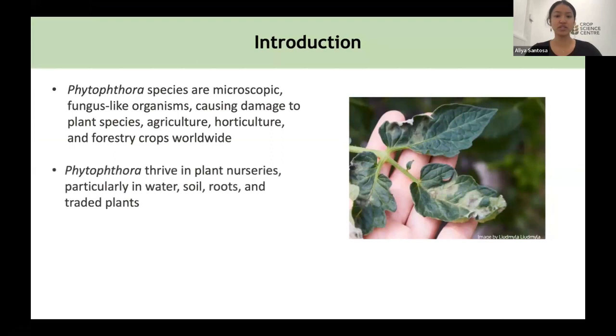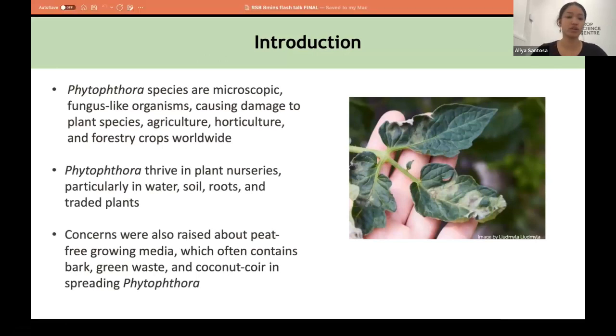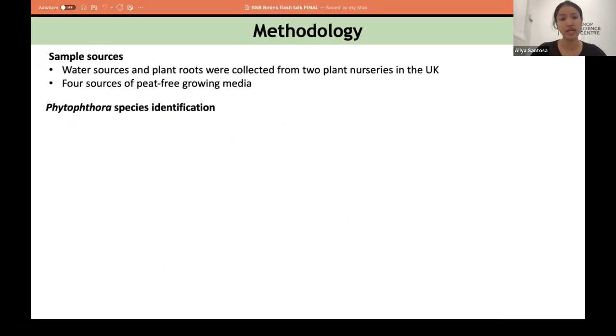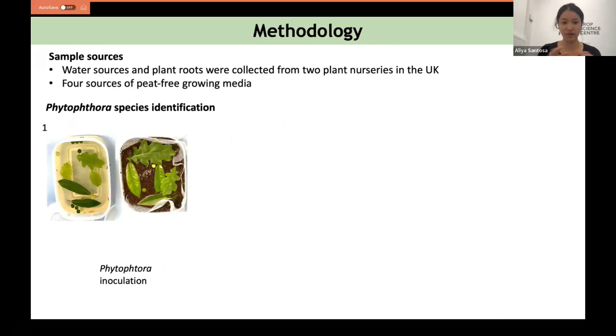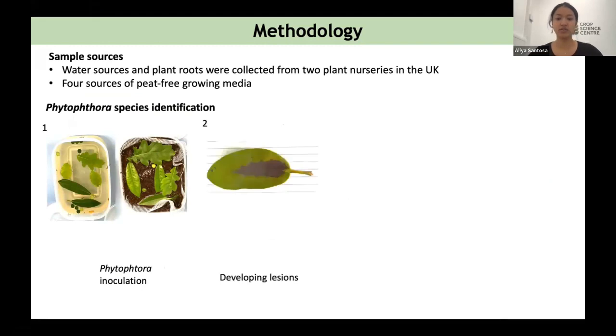Phytophthora thrive in plant nurseries, particularly in water, soil, roots, and shaded plants. There were also concerns raised about peat-free growing media, which often contains bark, green waste, and coconut coir, in spreading Phytophthora pathogens. Water sources and plant roots were collected from 2 plant nurseries in the UK, as well as 4 sources of peat-free growing media. The Phytophthora diversity was then examined, which involves first floating leaves of various bait plants on the surface of the water samples and growing media. And then next, Phytophthora isolation was attempted from any developing lesions.